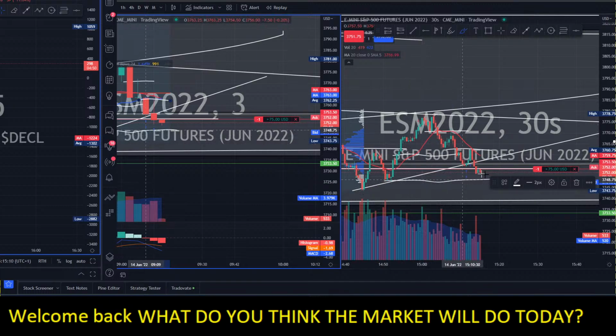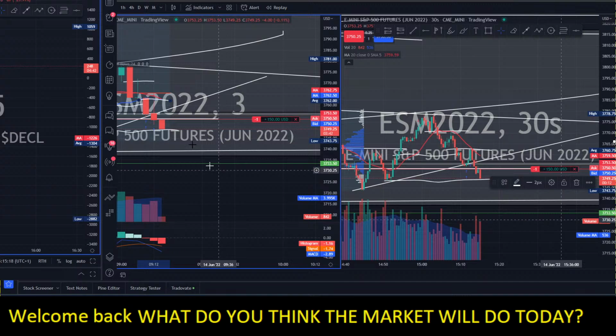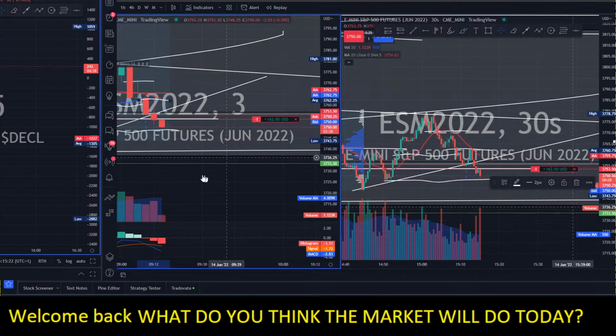Coming to this level here, remember I said I wanted to see this level break right here, and I'm actually interested in adding on below that level. So let me put in a stop order. I might just have to mark it in. My mouse and computer is moving so slow today, I don't know why.